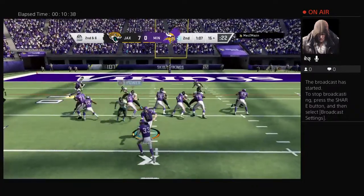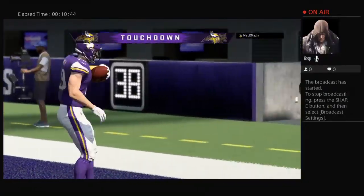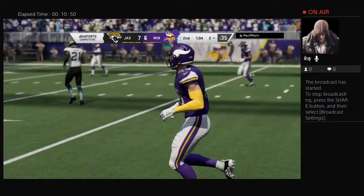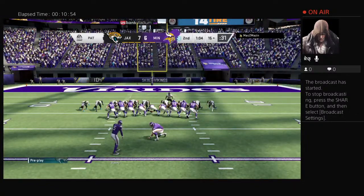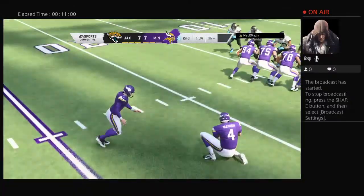To throw on 2nd and 6, Cousins. And he will score. Touchdown, Vikings. A 15-yard touchdown grab as they are now on the board here in the first half. Dan Bailey now for the extra point. It's good, and we're all tied at 7 apiece.